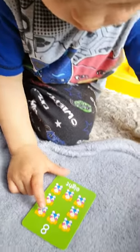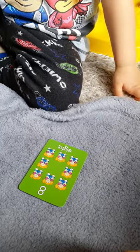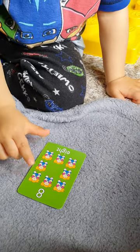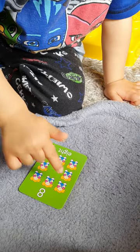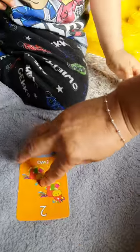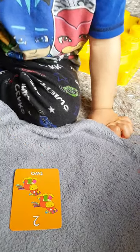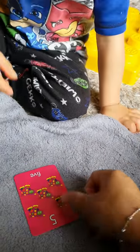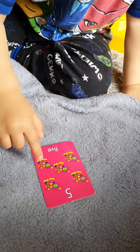What number is this? One. No, what number is this? Eight. Can you count it? Yeah. One, two, three, four, five, six, seven, eight. Well done. And what number is this? Two. Mm-hmm. One, two. Wow. And what number is this? And I'm good at this. What number is that? Five. Yes. I'm good at this.